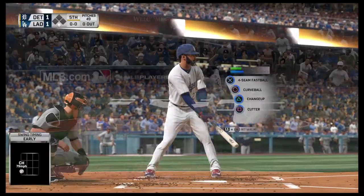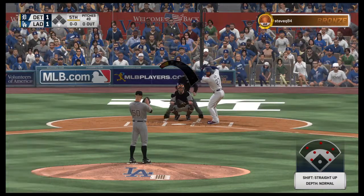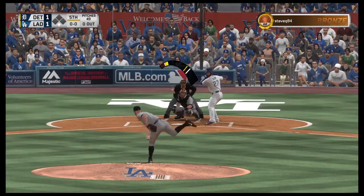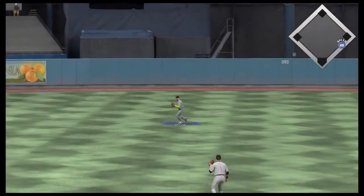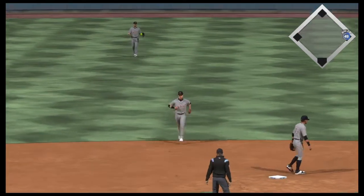So here's Matt Kemp now. He'll go to work trying to do something about breaking this 1-1 tie. Fielder, Matt Kemp. Back up the middle. And that's through for a hit. So the Dodgers get their leadoff hitter on base to kick off the inning.